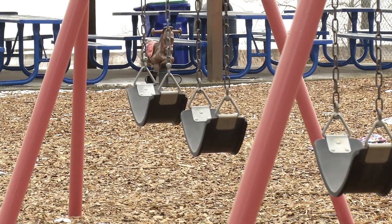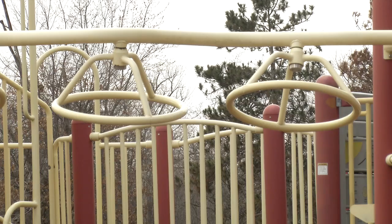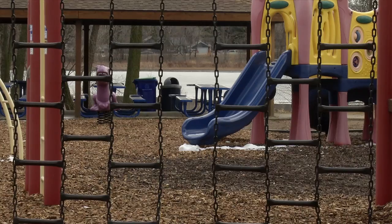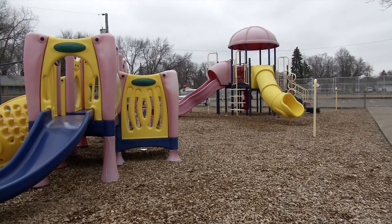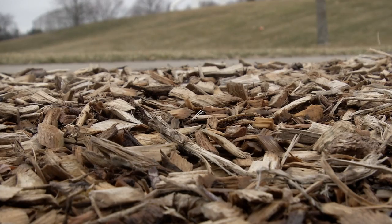As plans for new equipment get closer to reality, Parks Director Kay Oki says users would be asked for input again about the type of play structures they want. One simple update may be changing the wood chip surfaces to one that's easier for wheelchairs or strollers to navigate.